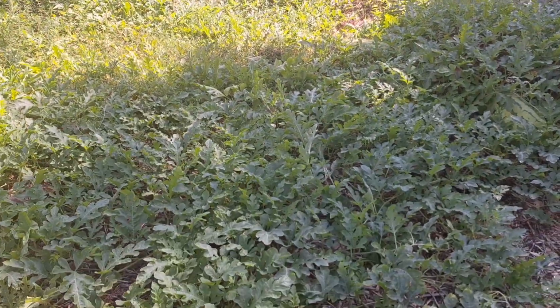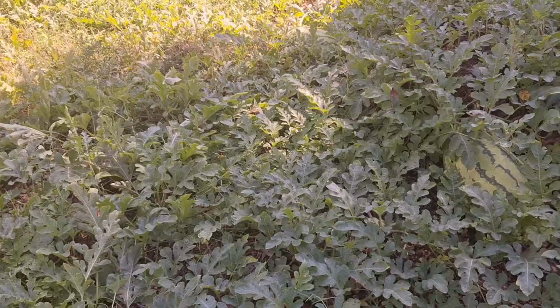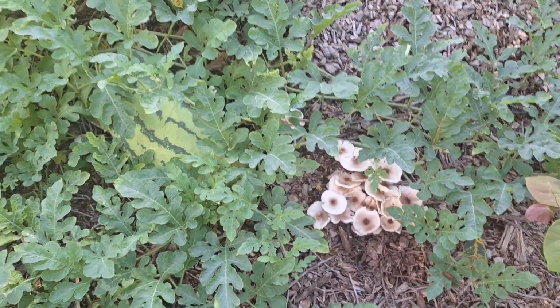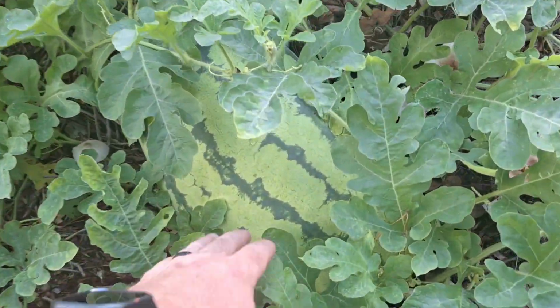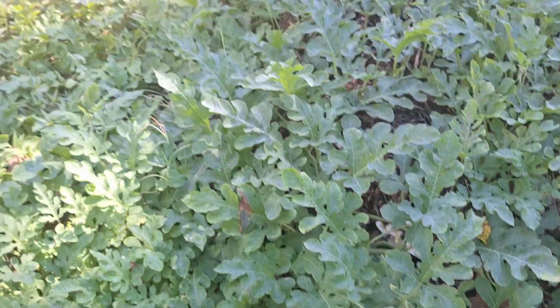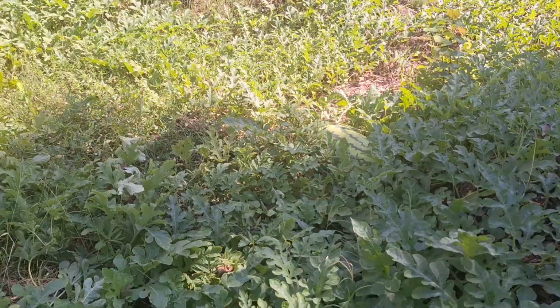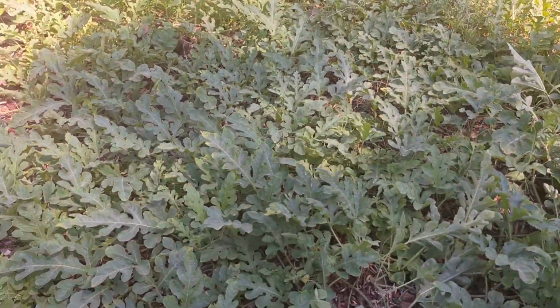So here's the other patch that is over here by the road. And if I climb back in here a little ways, right here by this patch of mushrooms, you can see we've got another big watermelon in here. There's another big one right back here. Just watermelon growing like crazy.